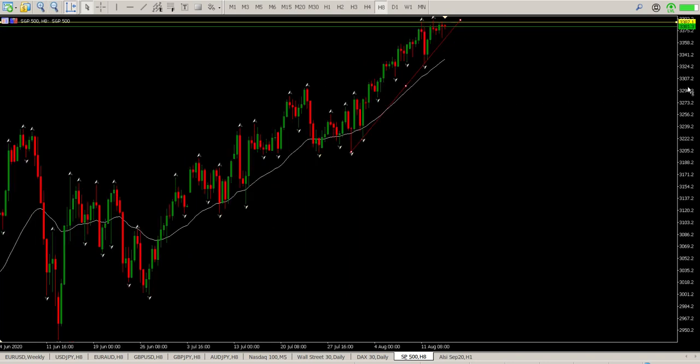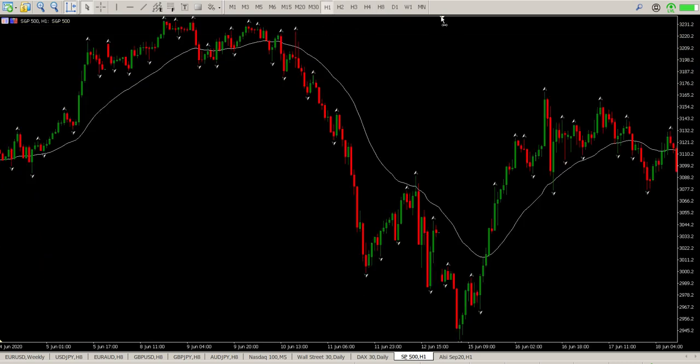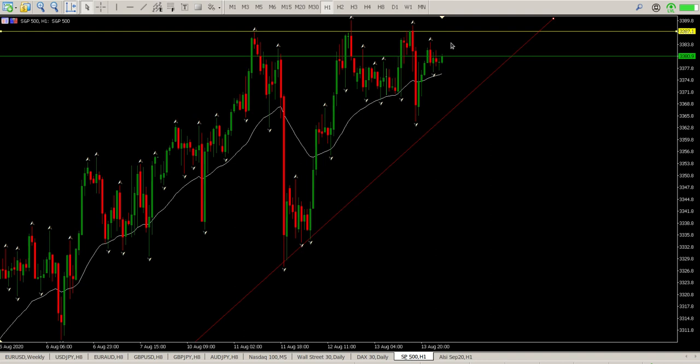So let's just get to a bigger picture here. Looking at the hour, that's the one that we want to trade. Realistically, there were two trades. There was one at the bottom of this range here, and then another one at this tail over here. Remember, these little tails on the inside here are what I refer to as Brooks gaps.